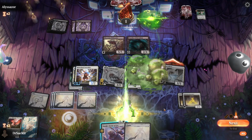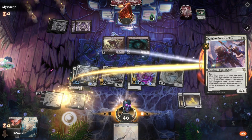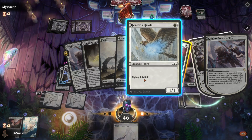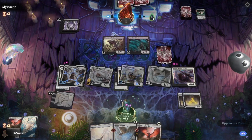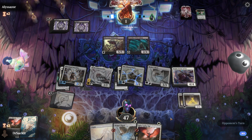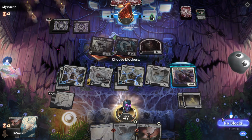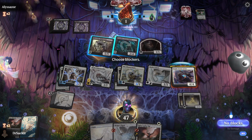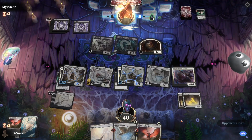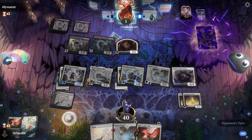Down to 1. What else can we draw? 1, 2. All right, 47. He can come and do whatever he wants. I don't care at this point, as long as he doesn't wipe the board. Here comes the board wipe. That's Liliana.